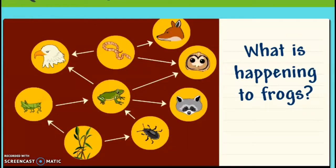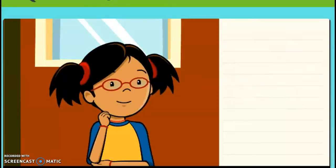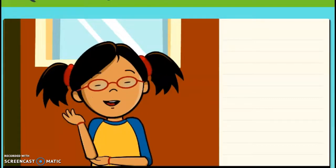Frogs are an important part of many food chains. When frogs die off, it can cause problems for other living things. So, it's important to care for our environment and protect habitats.